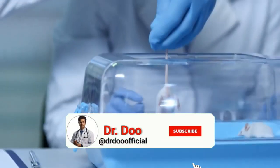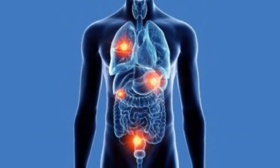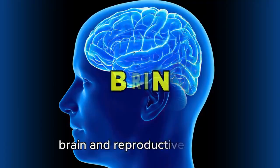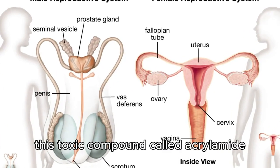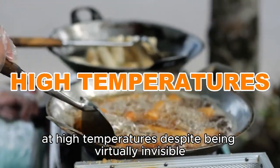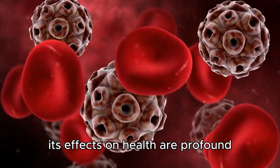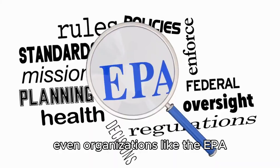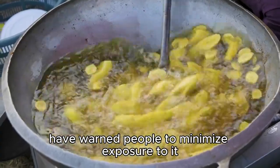Experiments conducted on rats. Experts believe it can also trigger cancer in humans, particularly damaging the nervous system, brain, and reproductive health. This toxic compound, called acrylamide, is formed when certain foods are cooked at high temperatures. Despite being virtually invisible, its effects on health are profound. Even organizations like the EPA and international cancer associations have warned people to minimize exposure to it.